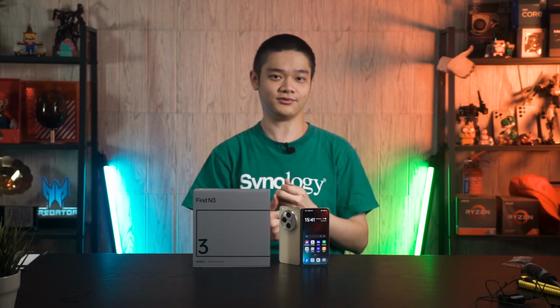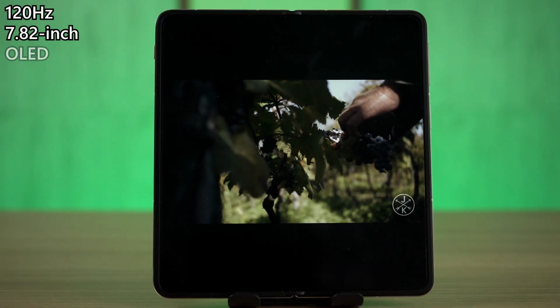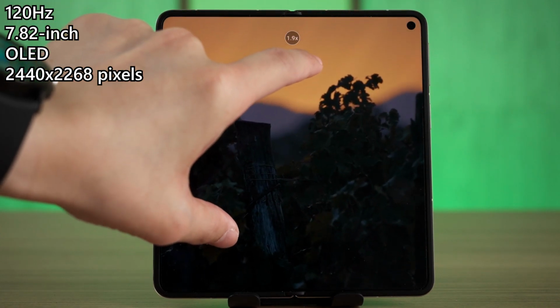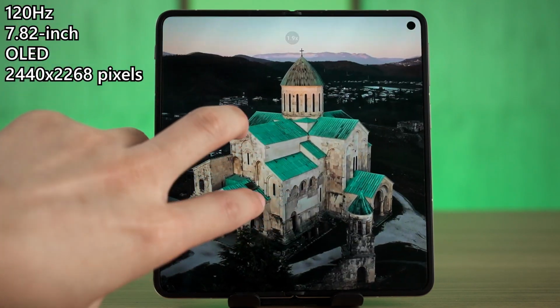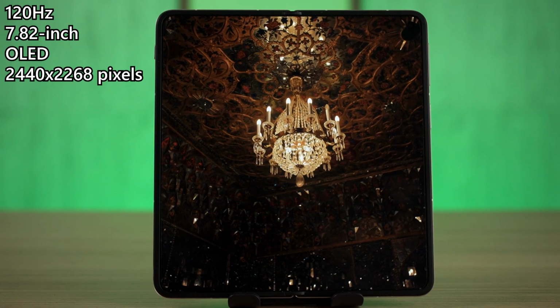How about the unfolded bigger inner display then? It's a 120Hz 7.82-inch OLED screen with a resolution of 2440 by 2268 pixels, and some might already realize that this is a rather squarish aspect ratio. I'm not sure how to feel about this honestly, since the width of the cover display is already so wide.